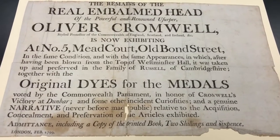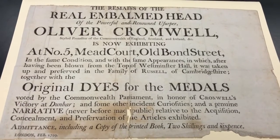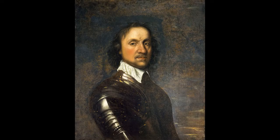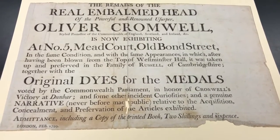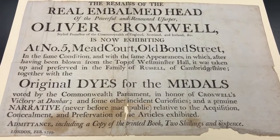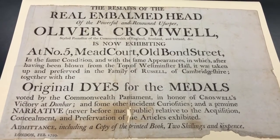Broadsides are works printed on a single sheet, usually intended for posting and advertisement. This broadside is from 1799, and it is informing us that Lord Oliver Cromwell's head is currently on display. Lord Cromwell died in 1658, but he was exhumed from the grave and beheaded for treason as mandated by Charles II. This piece is extremely rare because it is likely the only copy of this broadside still in existence. Broadsides are meant for temporary advertising, so they generally do not survive.